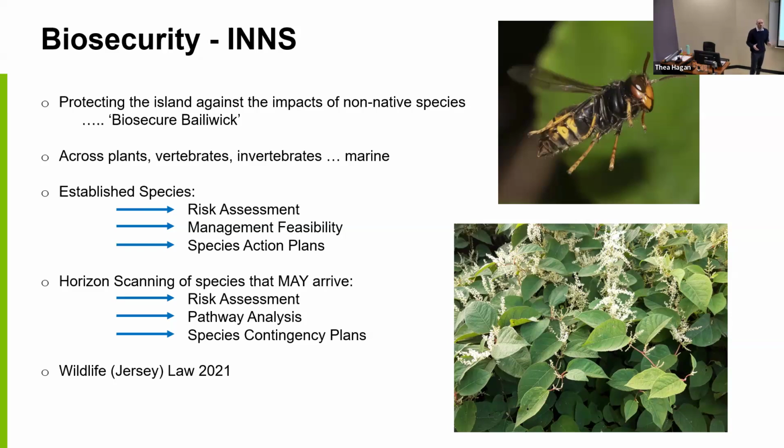What we want to do is work really closely together to determine how we can best mitigate the impact of invasive species. But for that, we want to do things like horizon scanning to work out what's coming to Jersey. For established species, we do risk assessment, we do management feasibility, and we have specific species action plans about how we're going to respond to a given invasive species coming into Jersey or Guernsey.